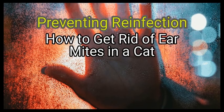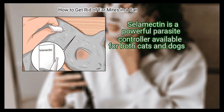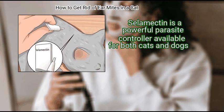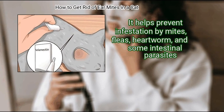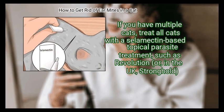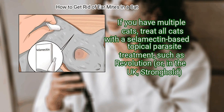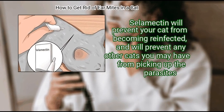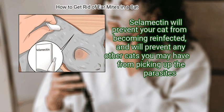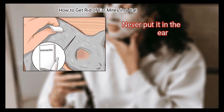Method 3. Preventing reinfection. First, treat all cats with selamectin. Selamectin is a powerful parasite controller available for both cats and dogs. It helps prevent infestation by mites, fleas, heartworm, and some intestinal parasites. If you have multiple cats, treat all cats with a selamectin-based topical parasite treatment, such as Revolution, or, in the UK, Stronghold. Selamectin will prevent your cat from becoming reinfected, and will prevent any other cats you may have from picking up the parasites. Selamectin should be applied to the back of the cat's neck. Never put it in the ear.